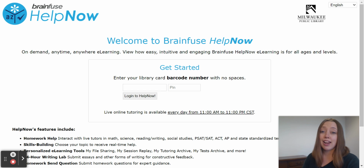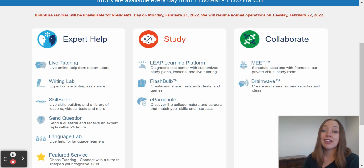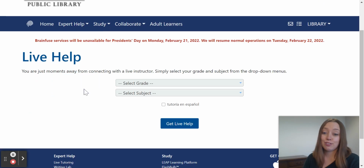If they're at a Library Now school, all they need to do is put in their student ID number and their PIN, and they can get connected with help when they need it for free. With live tutoring, tutors are available 11 a.m. to 11 p.m. Central Standard Time, and they can get help from kindergarten through college.